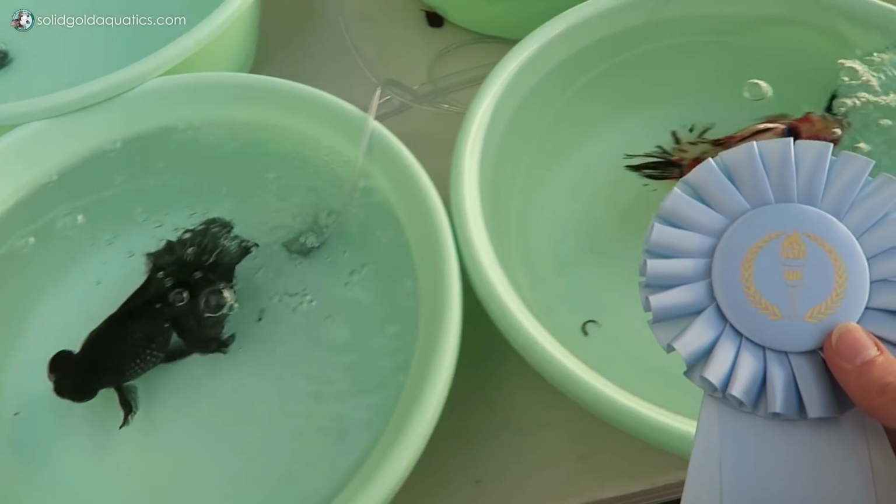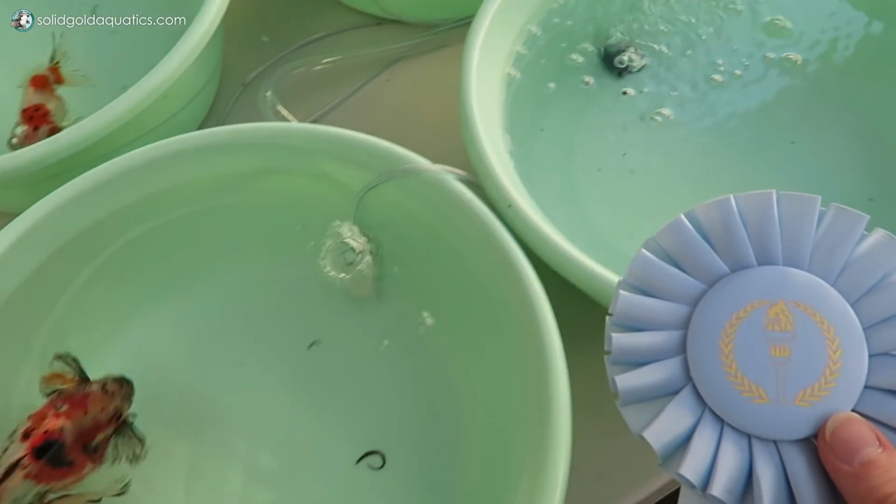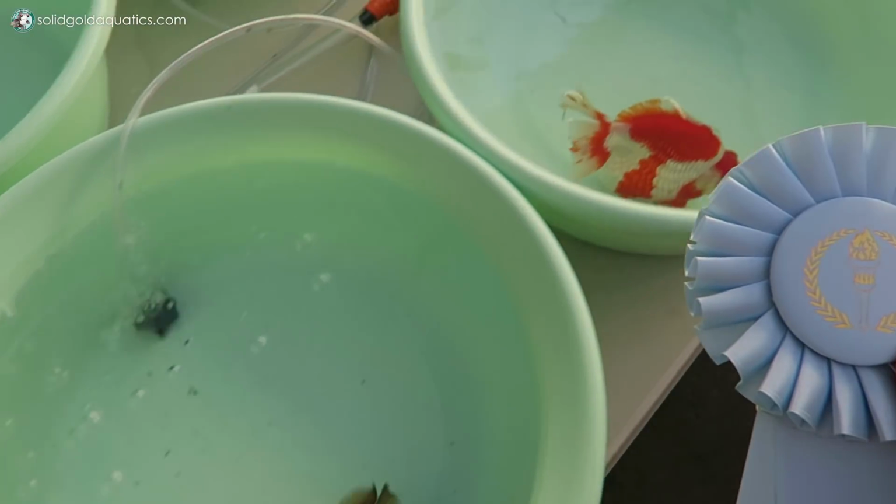This is my Solid Gold Choice Award that I get to pick a fish and award this to, just based on what I liked the most and what I wanted to see win. So this is exciting. What should I pick? I'm gonna have to let my biases lead me.